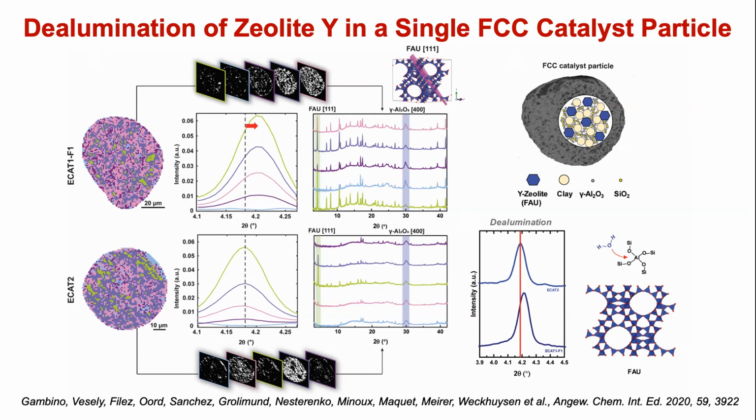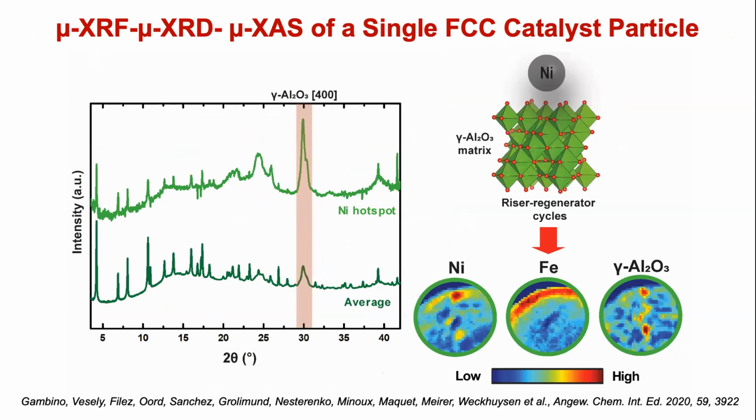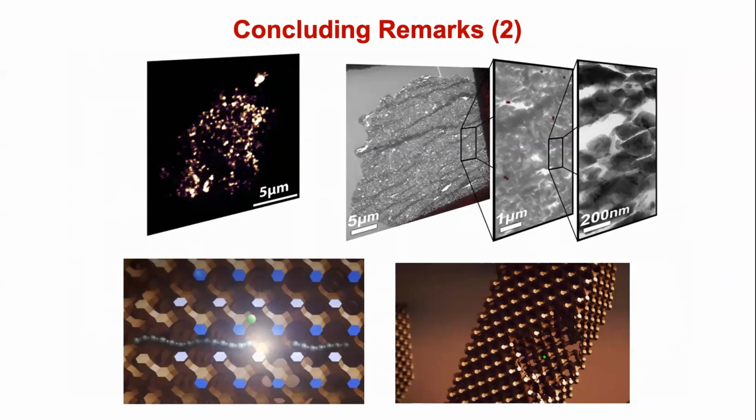You see that the X-ray diffraction peak shifts. And the nice thing is you can measure that locally, with micro X-ray diffraction. So you can measure locally what is going on. And what is happening is you actually have nickel or metals interacting with the material and damaging it. So that means that I've been able to show these flashes of activity, not cutting a real crude oil molecule, but I hope I've shown you the reverse, actually, the formation of a molecule at an acid site. I also showed you porosity and damage of the zeolite.